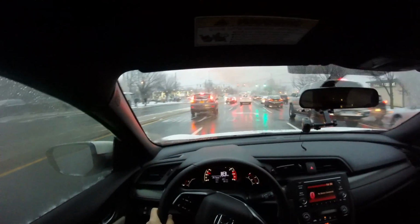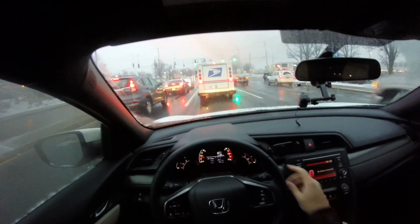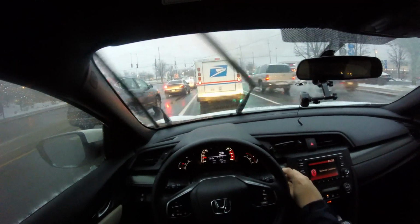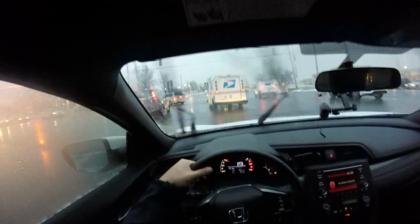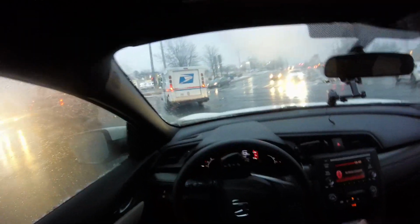The other thing is that this does not have intermittent wipers, and what I mean by that is all you have is three different settings, and that's it. You don't have different speeds. You don't have a little dial that you can dial the speed. None of that. On the Sport models and the LX models, you do not have that feature.